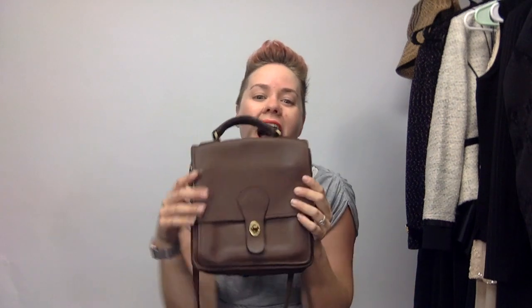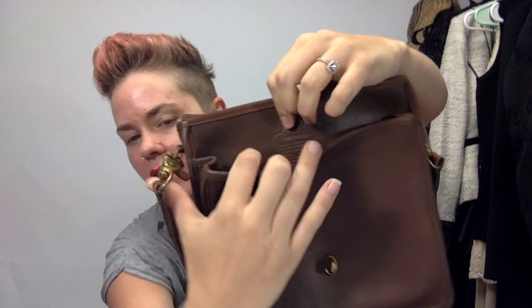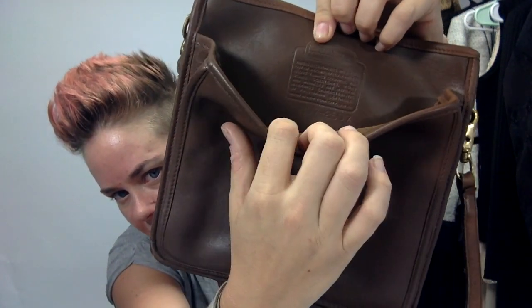Nice one. This one is gorgeous. It's vintage. It's called a Willis Bag. You can see Coach. I don't know if you can see the number. If you can see the number in there, it does not have an F in front of it. What does that mean? F means it's from the outlet. Just numbers at the very end mean that it is retail. Retail sells higher. This is also vintage, which I love.